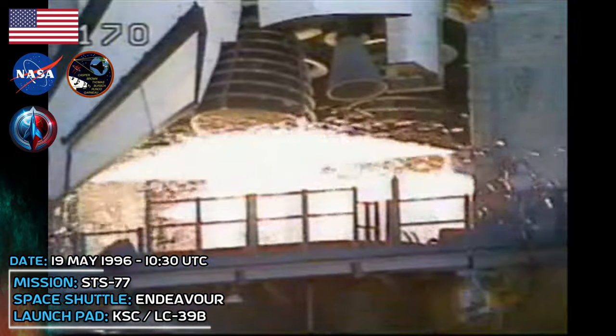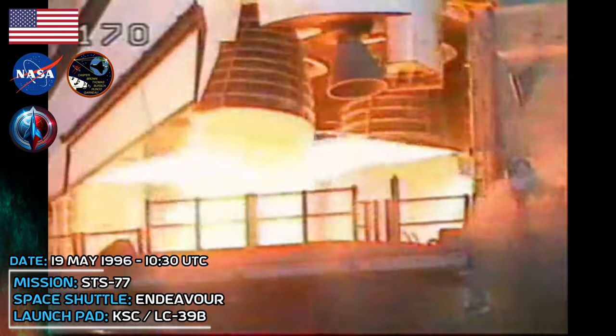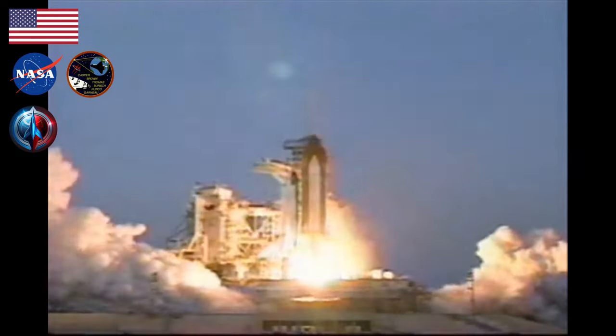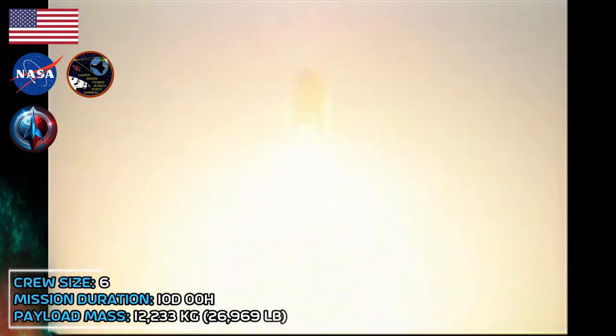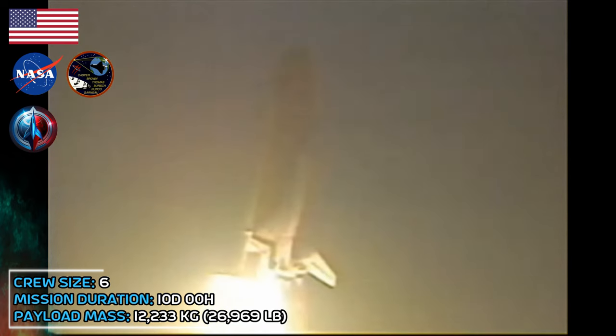T-minus 10, 9, 8, 7, ignition sequence start, 5, 4, 3, 2, STS-100, and liftoff of the Space Shuttle Endeavour to develop the practical and the beneficial aspects of space. Roll program, Houston. Roger, roll, Endeavour.